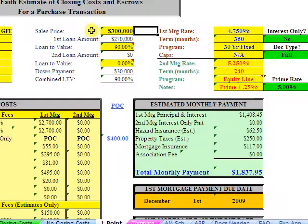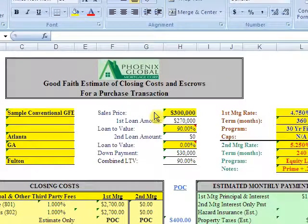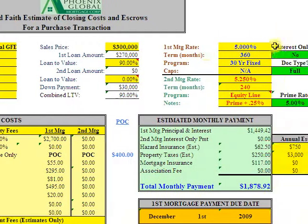Let me zoom out here real quick. This is a good faith estimate that I prepared. It's a sample good faith, and the sample says we're making assumptions. We're buying a $300,000 home in this case. We're financing 90% of that, and that means we're putting a 10% down payment, or $30,000. Let me go over here to standard closing costs. Right now rates are about 5% for a 30-year fixed rate. Slightly better than that, but for our comparison's sake, they're going to be 5%. As you know, for the last 9 months, you've been watching the news, I'm sure, rates have been floating between 4.5% and 5.5% with some standard closing costs.